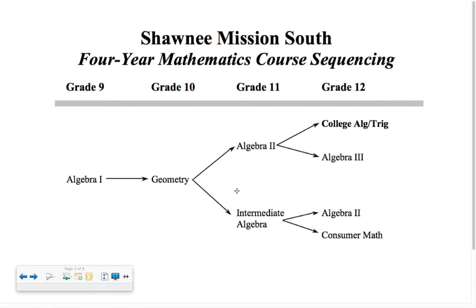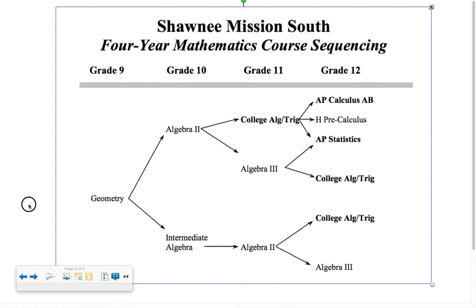There are lots of options along the way, but I do want you to notice that even with a student starting in Algebra 1, if they do well, they can finish in a math course that has college credit attached to it. Compare that with a student who starts in geometry.